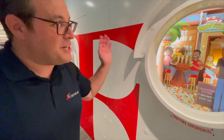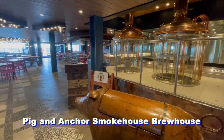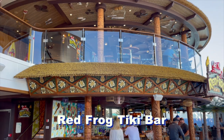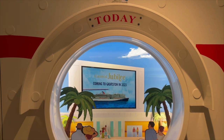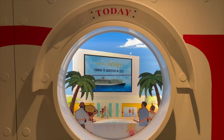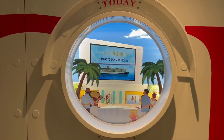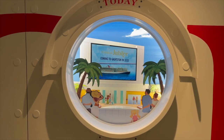So while we don't have a Red Frog Pub on this particular ship, we do have a brewery that's part of the Pig and Anchor Smokehouse Brewhouse in Summer Landing, and we have a brand extension of the Red Frog Pub up on our pool deck, which is the Red Frog Tiki Bar. So today you have a representation of guests looking up at the Seaside Theater, and this is going to be an evolving display that will give you a sense of what's to come in terms of our new ships that we're introducing in the near future, or Carnival Luminosa, which started sailing with guests on the same day that Carnival Celebration sailed on its maiden voyage.